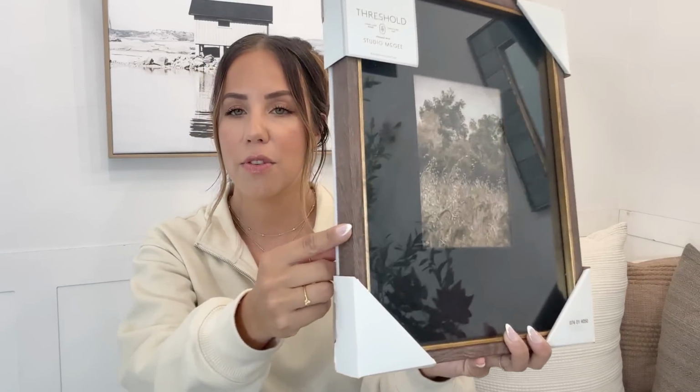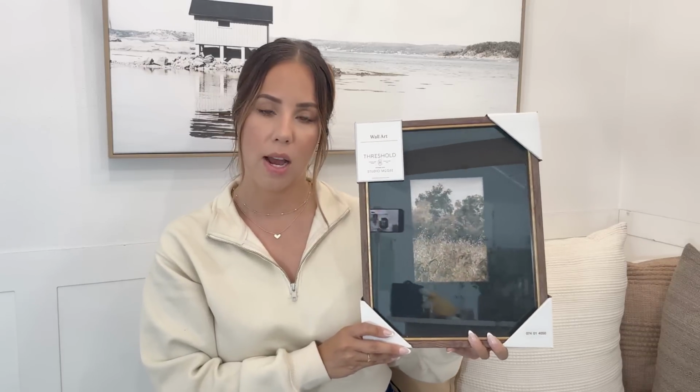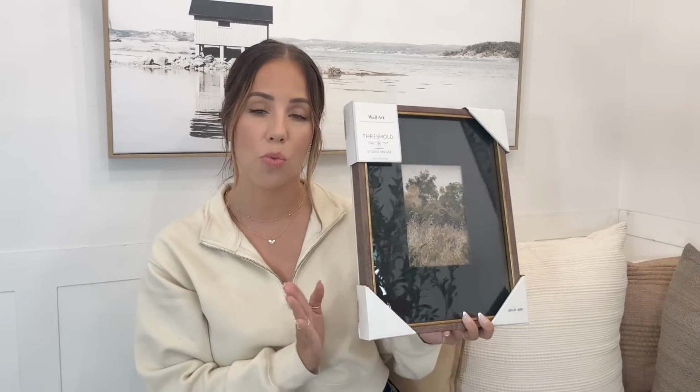I love it for the frame. It comes in this beautiful dark brown, and then the inside has a nice gold lining to it. The background is in a beautiful, darker navy color, and then I love the print itself. I just think it looks so expensive and high-end, and it was only $20, so I was really excited to find this one in my store.